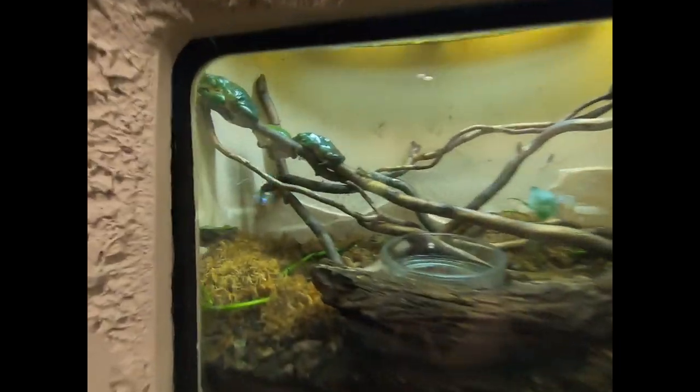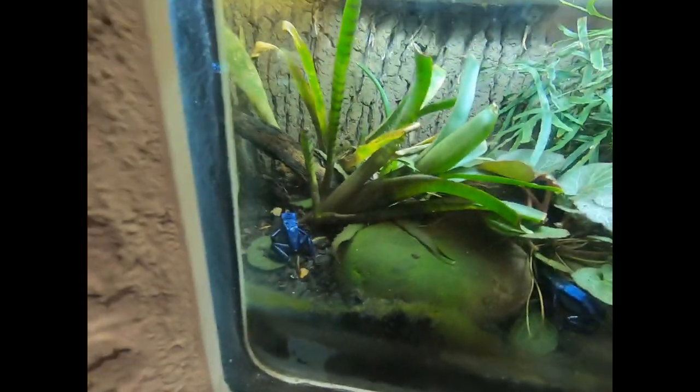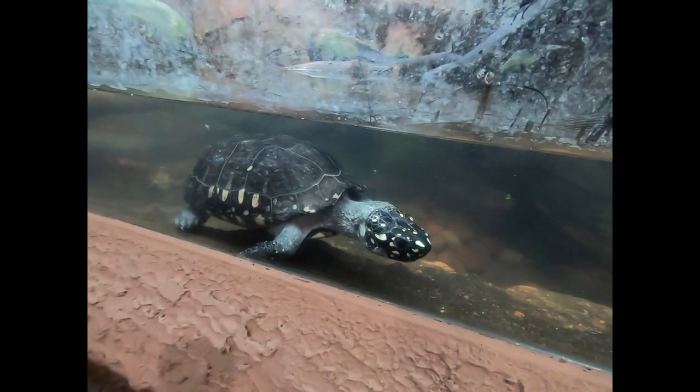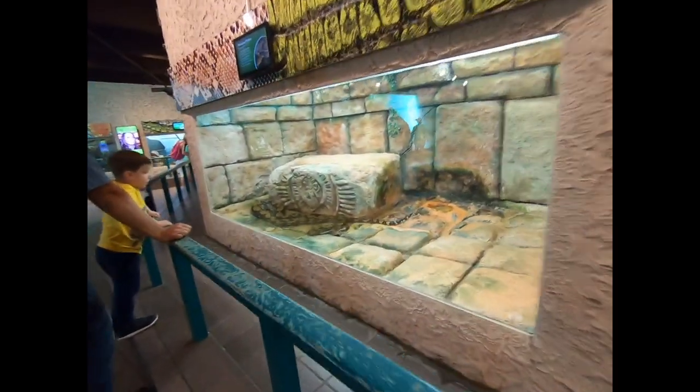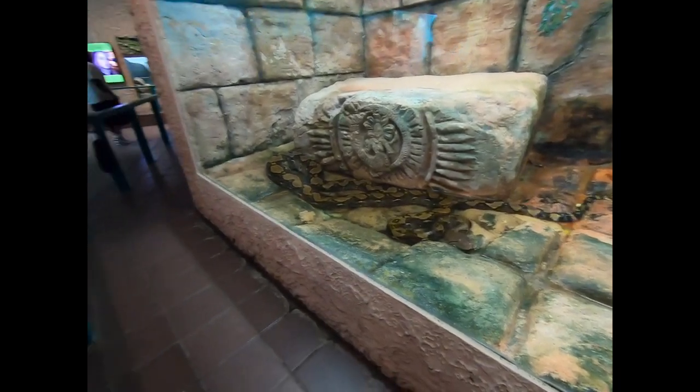Look at those frogs. Ooh. Some Mexican leaf frog. That's awesome. There's a little snake. Ooh, these are cute. Ooh. Oh my goodness. That is huge. How big is that, Tony?